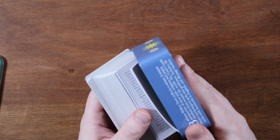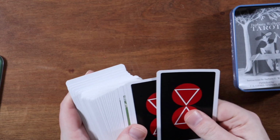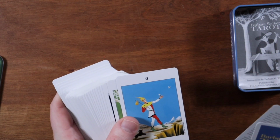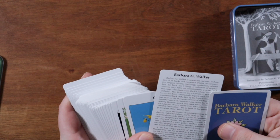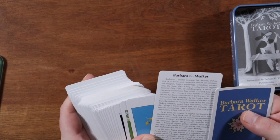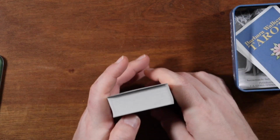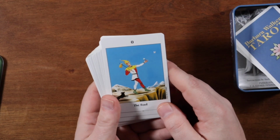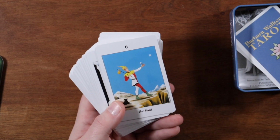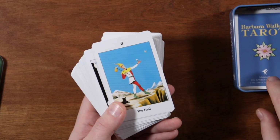This is the Barbara Walker Tarot, which has had an interesting life. It was at one time published as the Witches Tarot, or the Tarot of the Witches, something like that. And I think it was used in a James Bond movie, and so you can find editions of this called the James Bond Tarot. It's interesting, and so this is the new U.S. Games Tarot in a Tin edition.